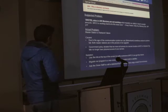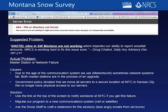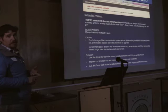So here's another problem that we have. This is the 404 directory not found. This is when our master stations go down, which is what happened in December. So we had one master station go down. As soon as we got that one up, the other master station went down, right before Christmas too, and right during a huge storm cycle. It always happens 2 years in a row. And then some server issues here.